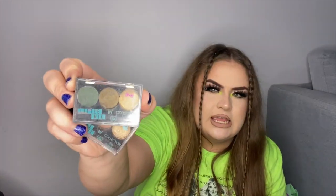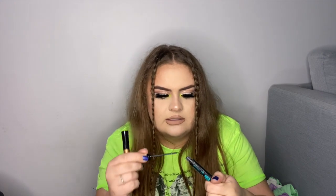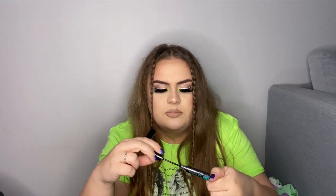More throwback makeup that I do not use anymore because it is overexpired, but it's Little Mix stuff, so I have it. Little Mix by Collection Trio palettes. So Jesy's, Leigh-Anne's, Jade's, Perrie's. Got Little Mix by Collection liners. This is Perrie's black sparkly liner. This is so expired, it's flaky and dry, but I have it. And then I have Jesy's gold liner.